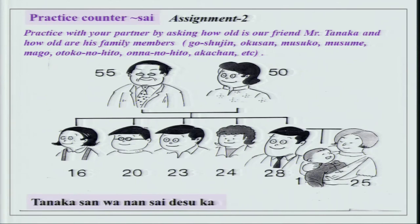You can ask Tanaka-san wa nansai desu ka in the beginning and then you can go on to ask how old his wife is, Okusan wa nansai desu ka, Musume-san wa nansai desu ka, Oyome-san wa nansai desu ka, Akachan wa nansai desu ka, Musuko-san wa nansai desu ka and so on. All the words are given over here for you. You can see and ask your partner. Practice like this, your age and all this vocabulary.